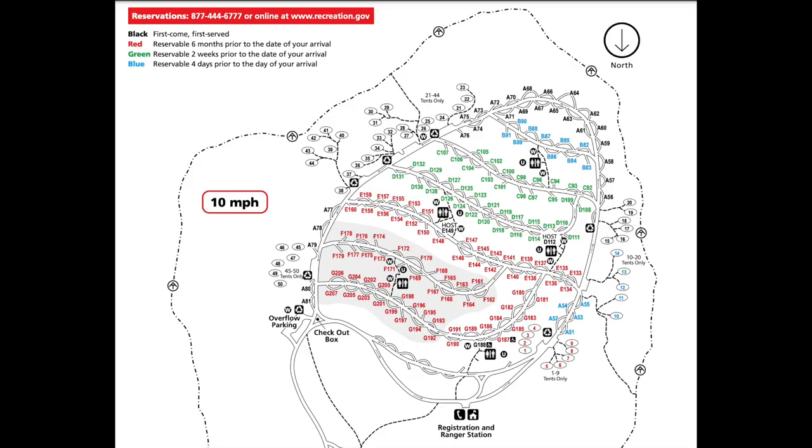What I mean by that is that most of the campgrounds do have some first come, first serve. If you look on their map, for instance, here's a picture I'm going to show you of the Loft Mountain camp map. You'll see that it's color coded. Some of them are first come, first serve. Some of them are for the 6 months out, that's 50% of the reservable sites. And then some of them are the 2 weeks out.